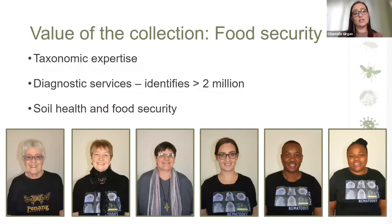Another value of our collection is our taxonomic expertise. I would like to introduce you to our team. We are a team of ladies. We have Dr. Esther van den Berg. She is a retired taxonomist. She's been retired for nearly 16 years, I think.